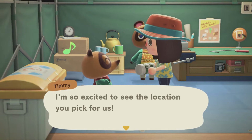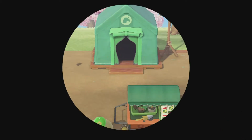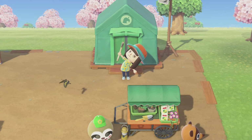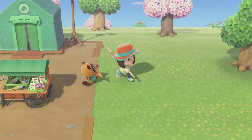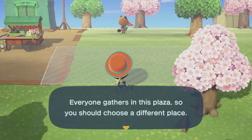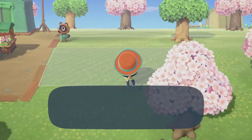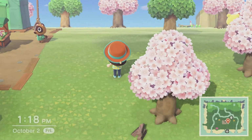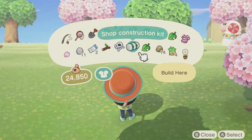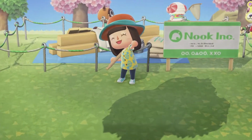So I think this will be the last thing we need to do today. And I'm not gonna focus too hard on placing it where I want it to go, especially since things can be changed later in the game. I think I do want to keep the shop right next to the town square. Okay, I'm gonna take a step this way, a step up. So I should take another step this way, and that should be good. Yeah. Is this the spot? Perfect.